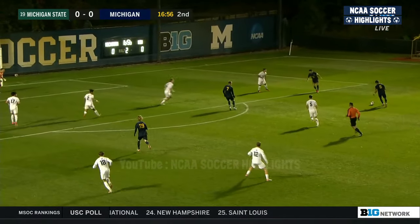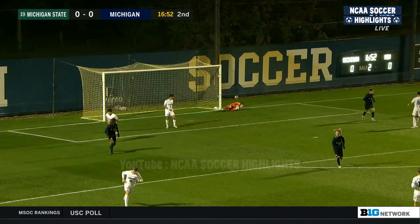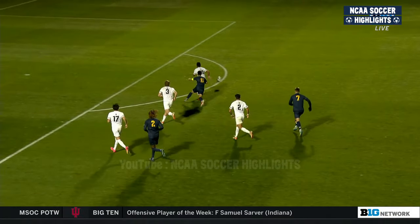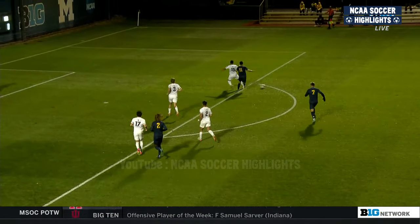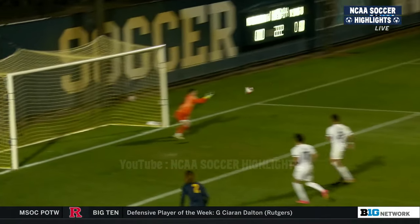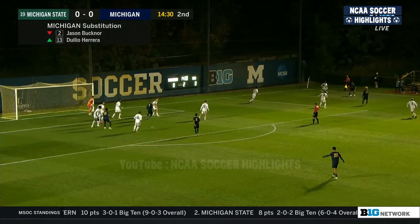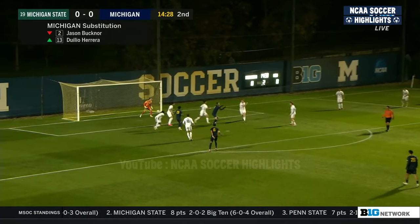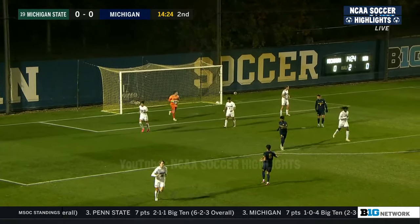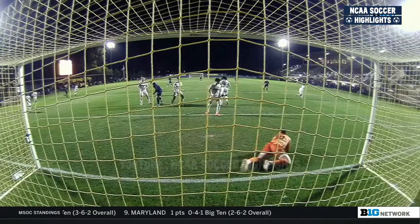Blevins. It'll fall to Rogers, and right to Kelly. Decent opportunity there for the Wolverines, coming off the long ball into Wagner, just back in the match, bluffing his run and ensuring that the PK wasn't called. Herrera back in now for Buckner, and good opportunity early as they try to find the big man that we opened the show with, Alex Wagner.